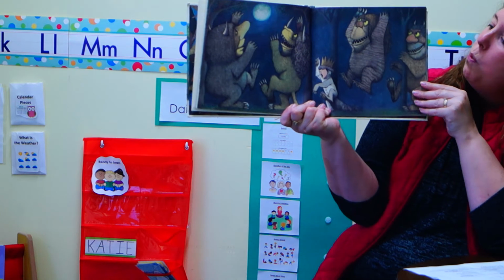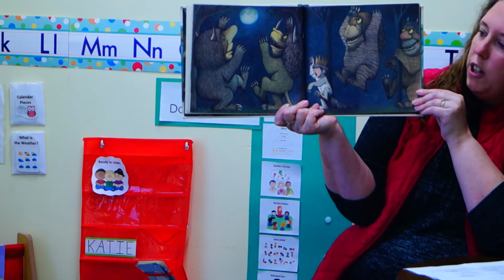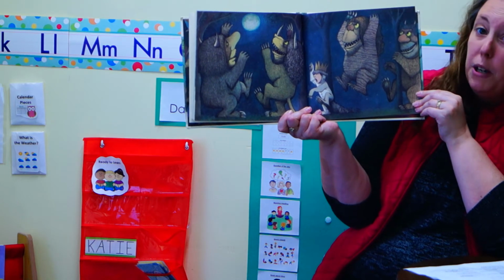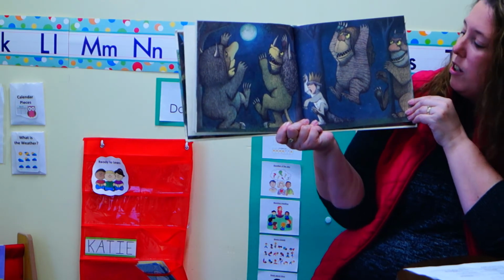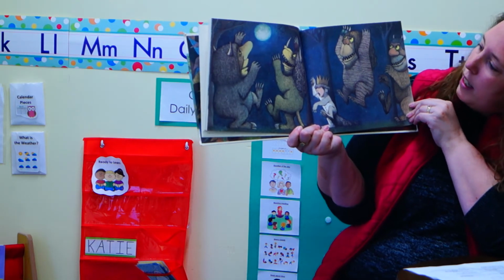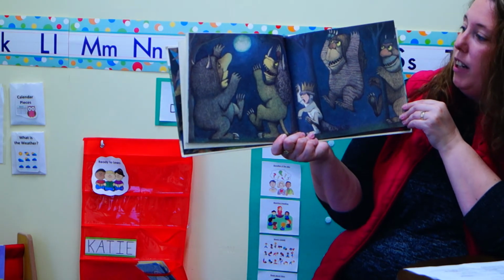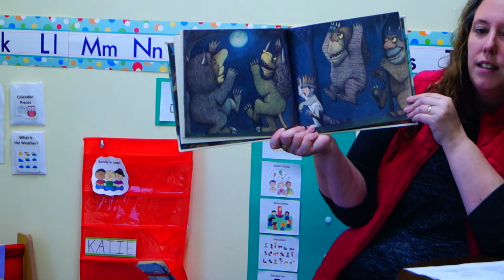Okay, friends, what do you think they're doing in this picture? The nice part about this book is we can look at the pictures and make our own story. I think they might be dancing underneath the moon. What do you think?